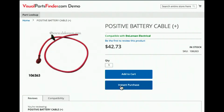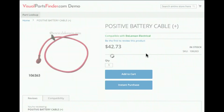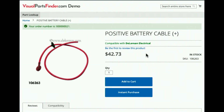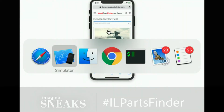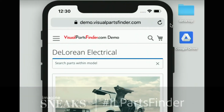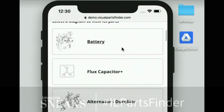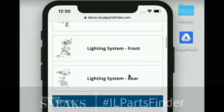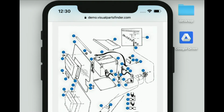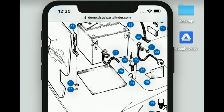I've bought a lot of products from this site, of course. So I can go in and use the Magento Instant Purchase. And there we go. Let's talk about the mobile experience. If I have a massive phone, that's way too big. Anyway, if I have a phone that's like this big, I'm up under the hood of my DeLorean, and I am scrolling down, can zoom in, and buy my replacement part. So let's take a look at a back-end demo.